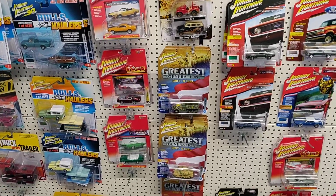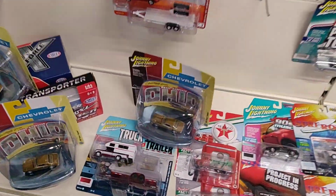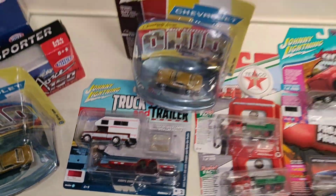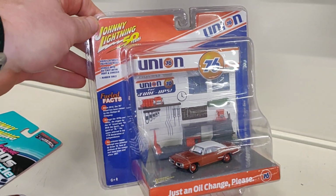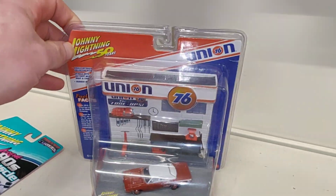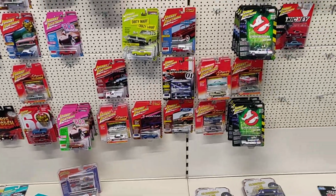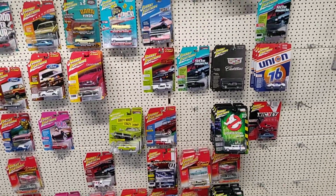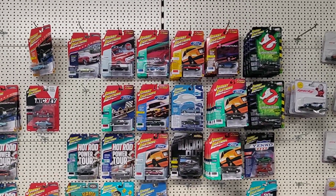Got some off-road over here. Off-road power. It's also a nice one. Got another diorama right here. I really like those Johnny Lightning dioramas. Still have to do a video about my dioramas. But guys, when my diecast room is finished, I promise you I will do a video of my dioramas and all the other stuff I have.